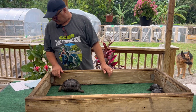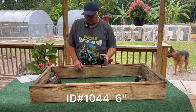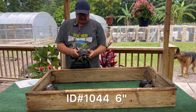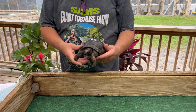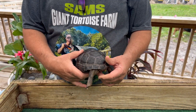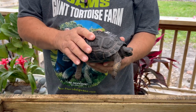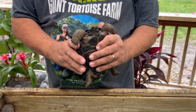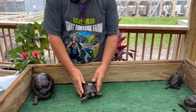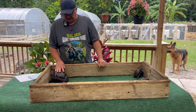So another one here is number 44. Now this is 1044, and this animal here is 6 inches. So again, Samantha, you can come in. I'll give you a little turnaround here. There, he's got a perfect back pattern. This is 1044, ID number 1044. Okay, there's that one.